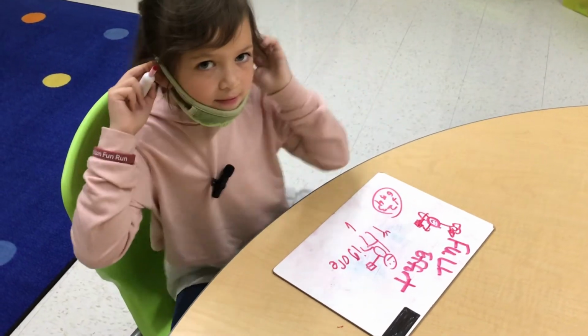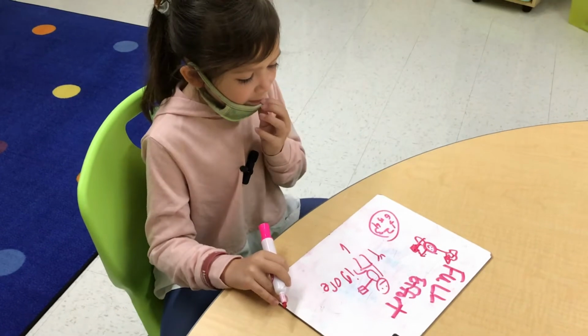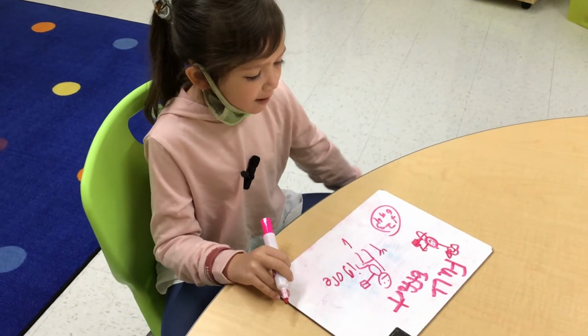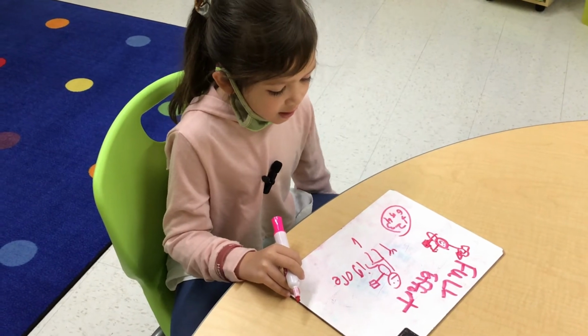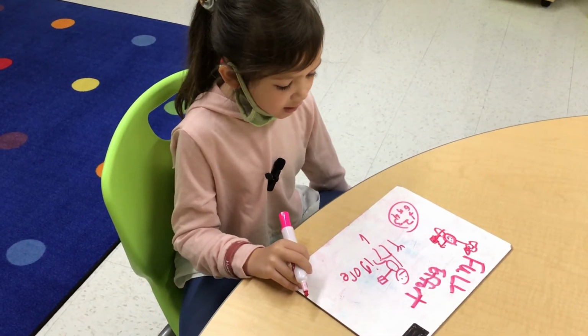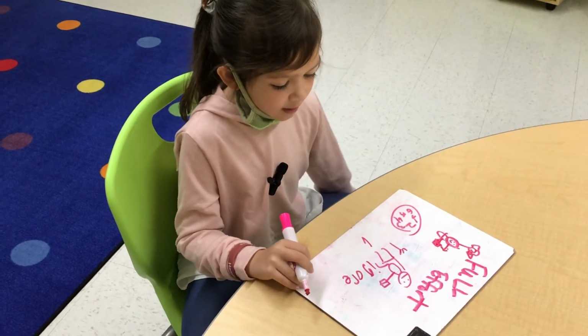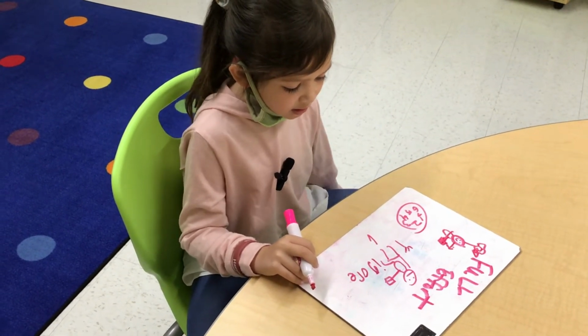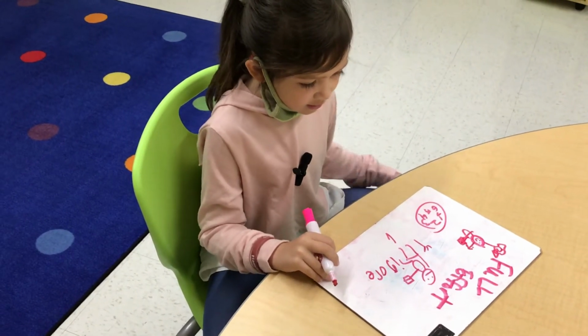All right, Emmy's going to tell us about if someone was giving a full effort during math, what it would look like. They would be looking at their paper, they would be thinking hard, and they would ignore people if they were talking, and they would raise their hand and take their time and really pay attention. And what do they do before they turn in their work? They would check it. Thank you.